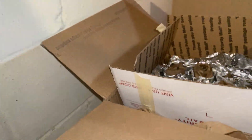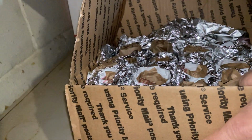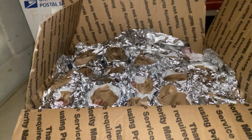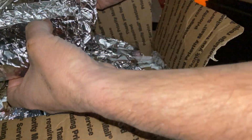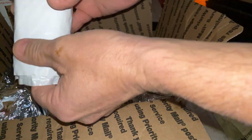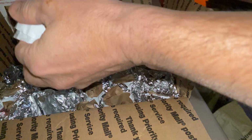So let me put this phone here and get these out of the way. Oh my God, look at this wonderful, wonderful job. These red jungle fowl are awesome. I had some of these before when my barn fire occurred, and I lost them all. So these are red jungle fowl.